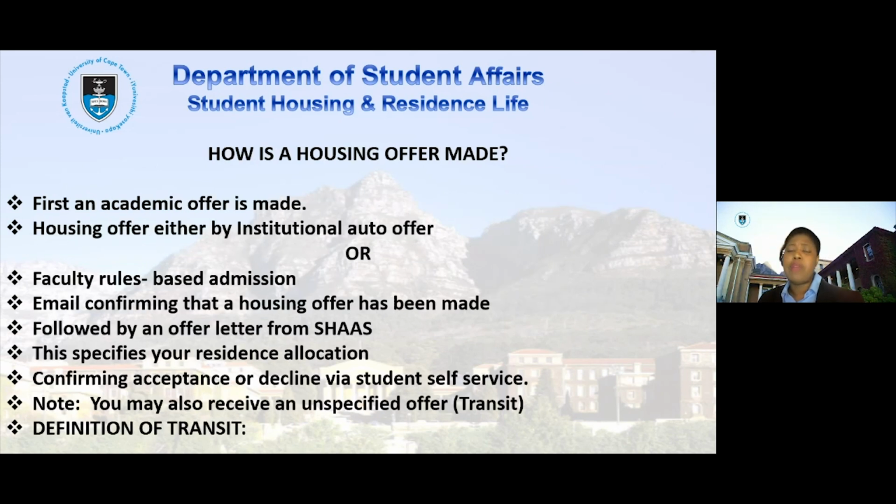Then how is the housing offer made? Essentially, one needed to apply for housing at the time of applying to the university, and then they will meet admission requirements. If they meet admission requirements into any program of study that they've applied for, if there's an academic offer already, then we can start to assess their housing application. As I mentioned earlier, the criteria for admission into housing looks at the prioritized category of students, and then the faculty rules. Like I mentioned, there's no guarantee, but if one meets a specific faculty point score, they may be admitted into housing.